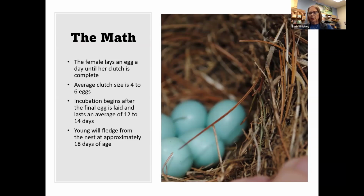And you're going to keep a little journal somewhere. I'll give you a couple links. Kimberly will send those out to you after the talk. On one of those, there's a couple pages that you can download to use as your journal if you want. And then once they hatch, you're going to start counting. You're also going to know that about the 18th day, they're going to fledge.